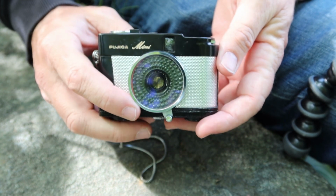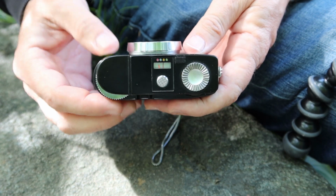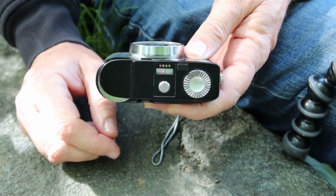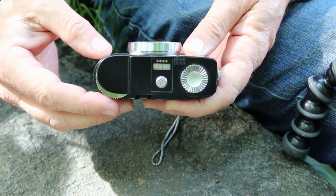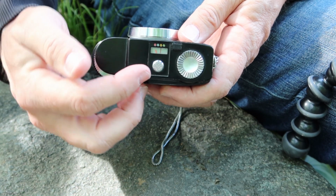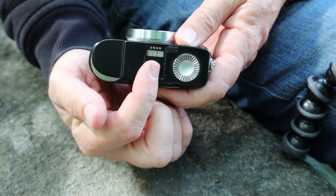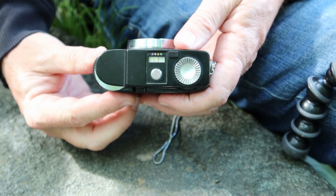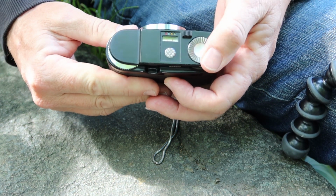So let's go ahead and take a look at the features and functions of the Fujica Mini, starting at the top here. The top is rather plain and flat. It has a flat edge on one side and curved on the other, an unusual design compared to other half-frame cameras. There's nothing at all on this side of the camera. The film rewind knob is located just under the edge. In the center here, we have a thumb wheel which you use to adjust the camera to match the film speed you have loaded inside. Next to that we have the shutter release button. There's no provision on this camera for a cable release. And then we have the film winding lever.